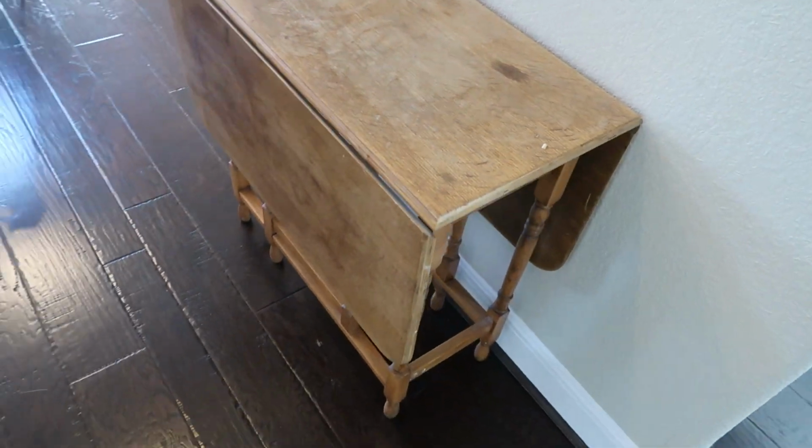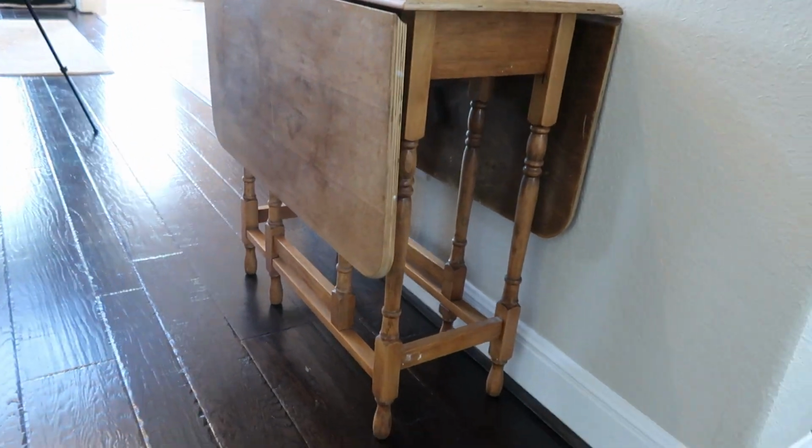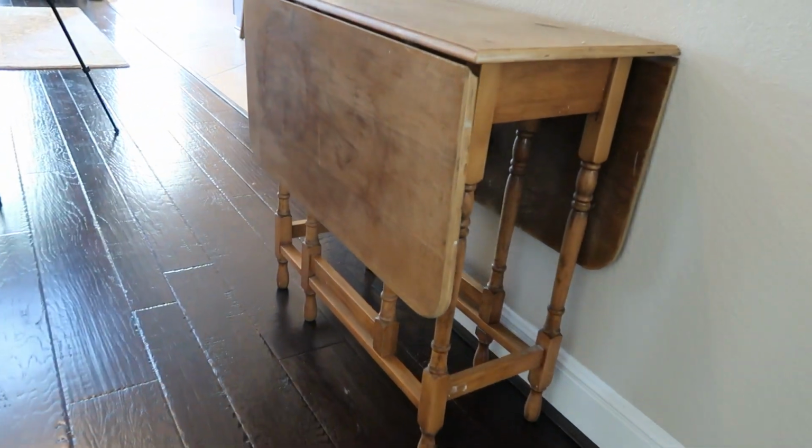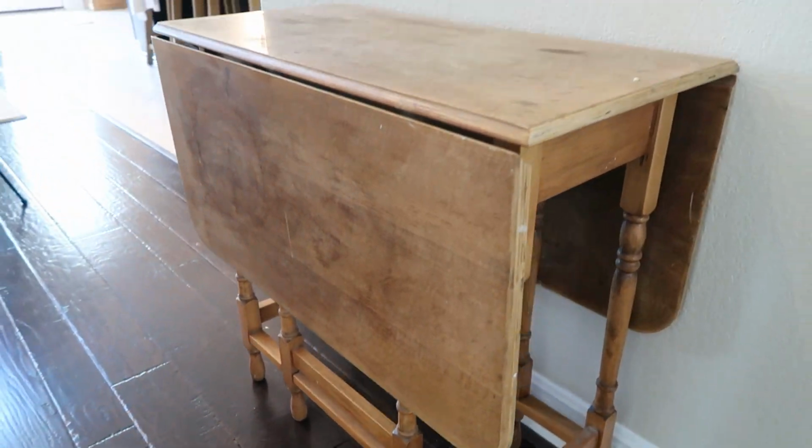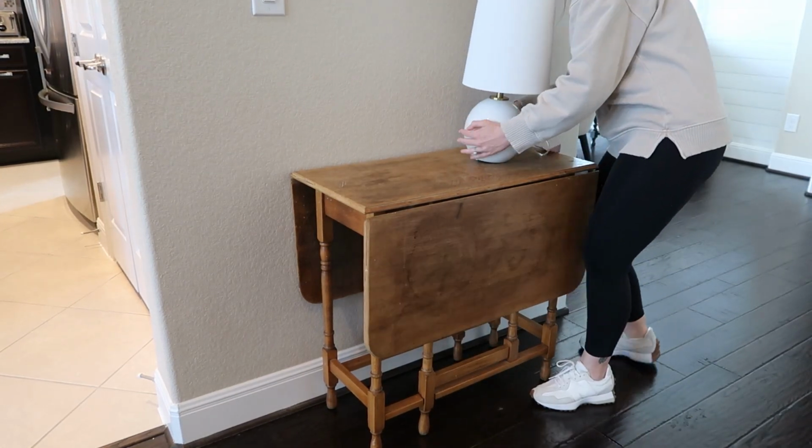As you can see, it is in very, very rough shape. So I eventually want to, at a minimum, strip down the top and restain it. I think the legs are okay. So we'll see. It is definitely a project for in the future.